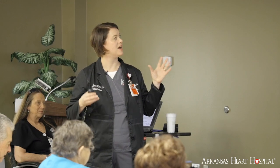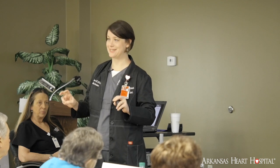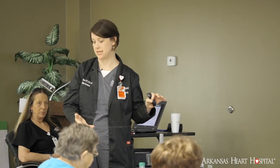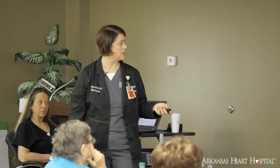The latest device that we have for advanced heart failure therapy, and it's kind of exciting, is called a left ventricular assist device. It's a pump that's implanted internally with an external power source, basically. This is an artificial pump that we're able to implant, and in 2010, it was approved for what we call destination therapy. This used to be something that only patients that were in the ICU waiting for a heart transplant would get. But now, since 2010, patients with just end-stage heart failure can get this left ventricular assist device, and they can just have that for the rest of their lives. And it's really exciting.